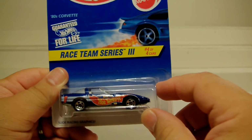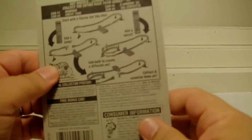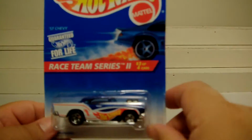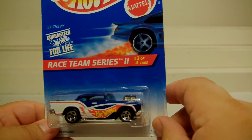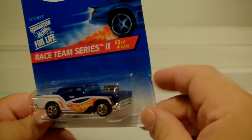There's a number 3. That's the Corvette. Don't really care for it, but again, Tampoed. It's pretty nice. That one I definitely like. 57 Chevy. Sexy car. Very nice.